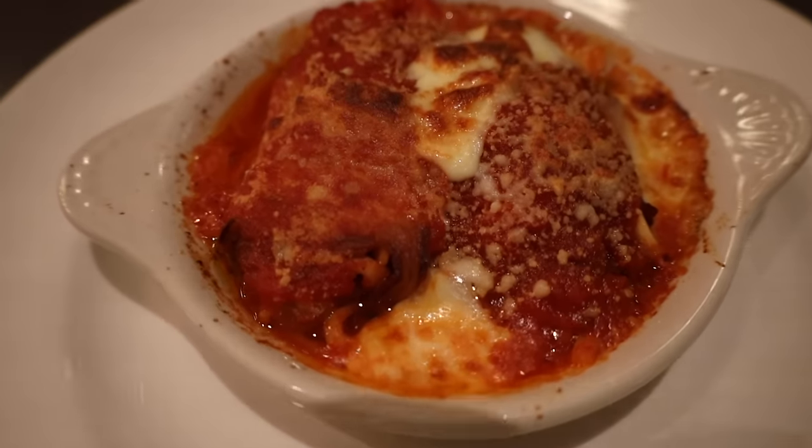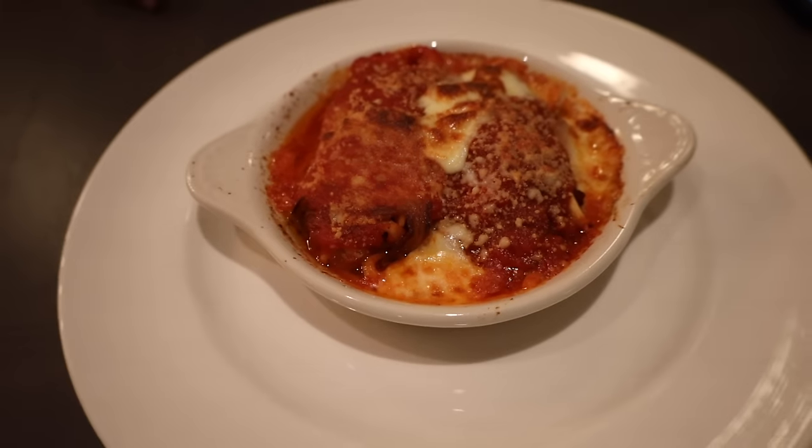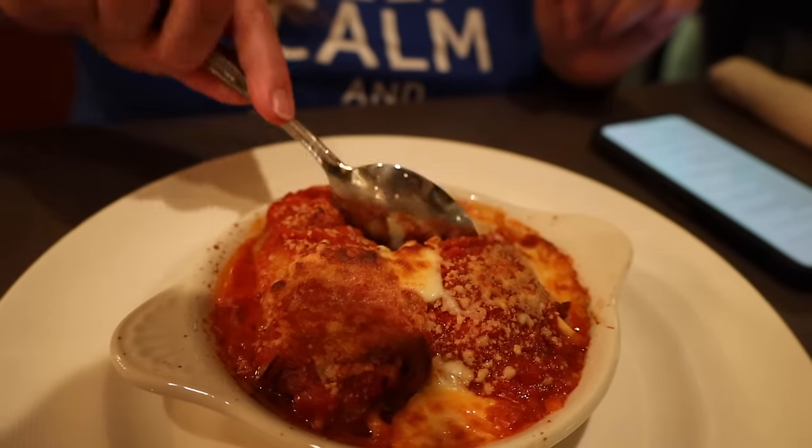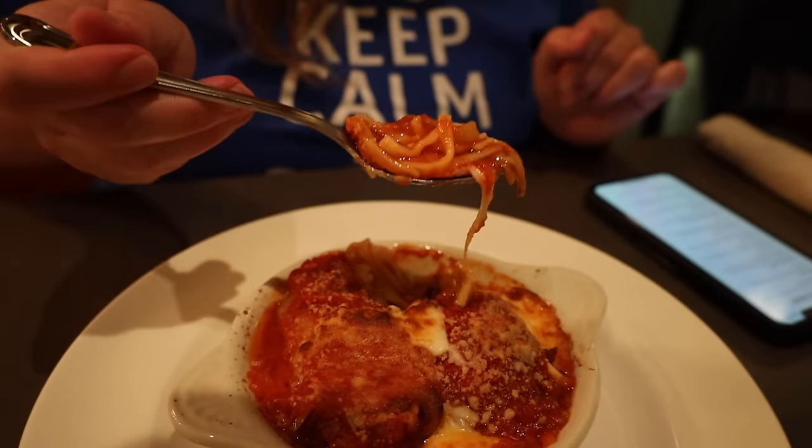I'm not going to try and pronounce the Italian name for this, but this is baked rolled eggplant stuffed with angel hair pasta, mozzarella, topped with cherry tomatoes and basil sauce. They said it's very hot, not to touch. It was blasting hot when I put it in my mouth, so I'm going to let it cool off a little bit, but it's good. There is a lot of flavor in here. I didn't care that it was burning my mouth. I was like, flavor. It's really, really good.